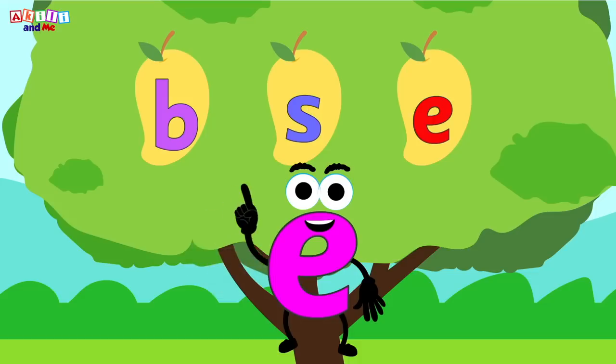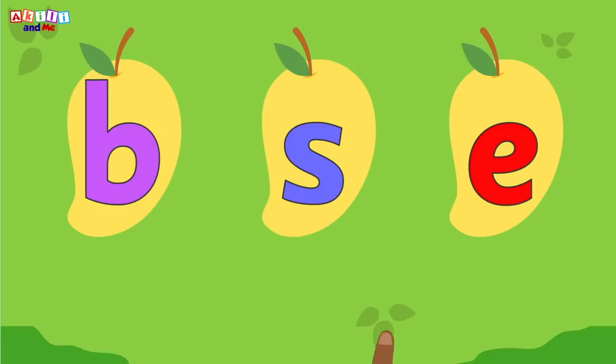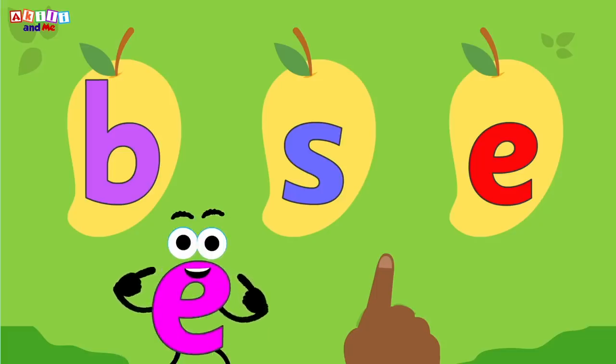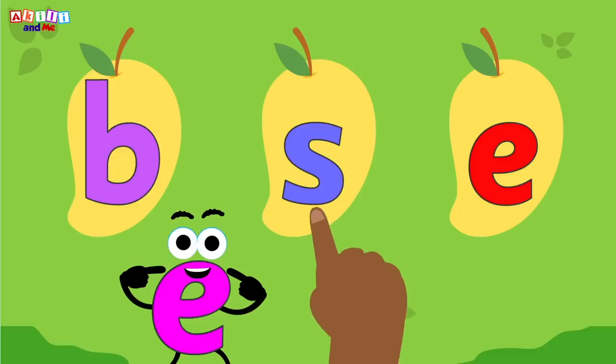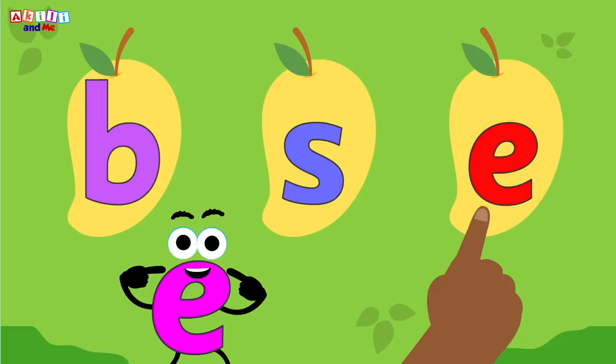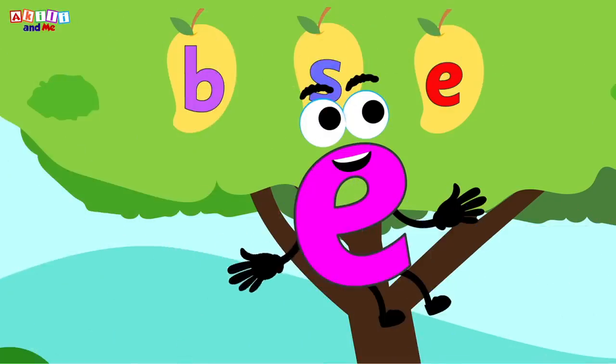Oh, look! There are three mangoes in this tree. Kids, can you help letter E to choose the letter E mango? Remember, it looks just like our good friend letter E. Point at the letter E mango when you see it. Is this letter E? No! Is this letter E? No! Is this letter E? Yes!